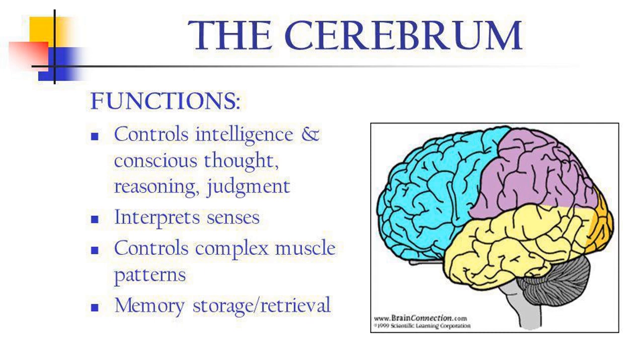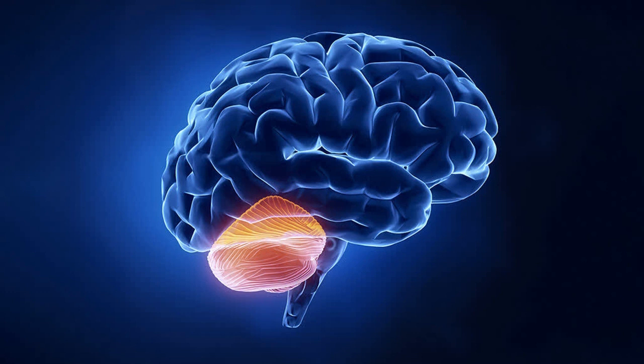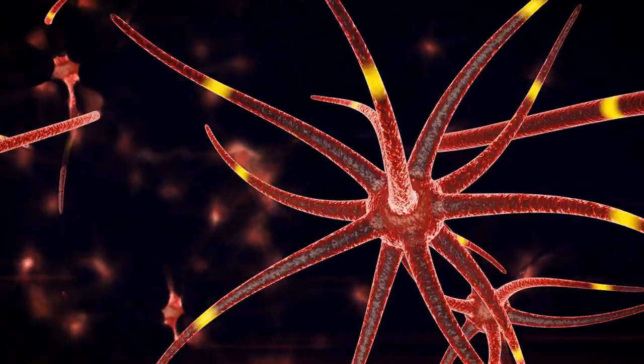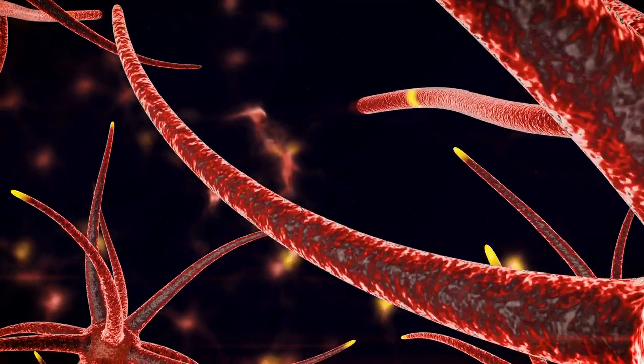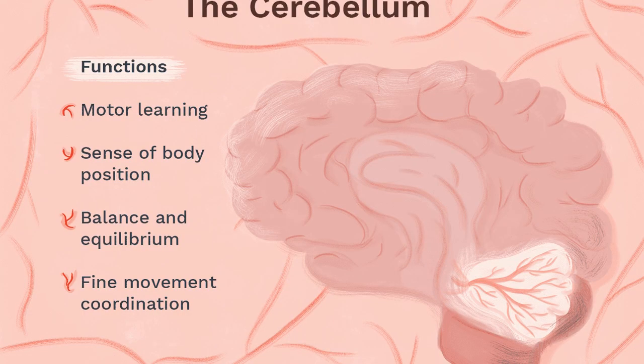Our next part is the cerebellum. The cerebellum is tucked away under the cerebrum at the back of your head. It accounts for about 11% of your brain and is packed with neurons. Neurons are brain cells with interconnecting branches that pass along nerve signals. The functions of the cerebellum include learning, coordinating movement and balance, fine-tuning thoughts, emotions, touch, and other senses.